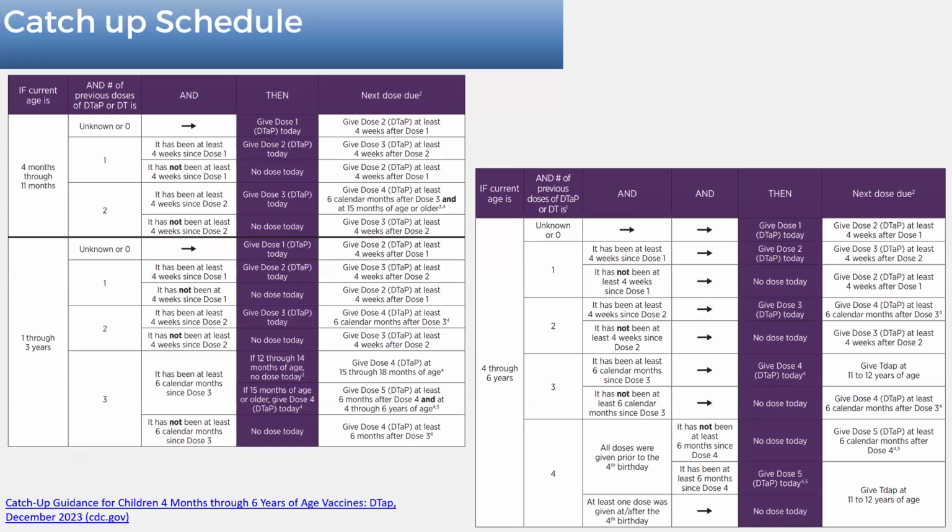If a child misses a dose in the DTaP vaccine series, it is recommended that a catch-up schedule be applied to get the child's immunizations caught up to date. Here's a snapshot of what that catch-up schedule looks like. We advise that you work with a parent or guardian of the child to ensure they receive all doses so they're not left out of school.